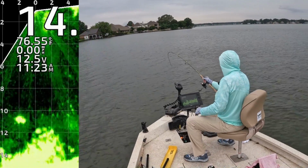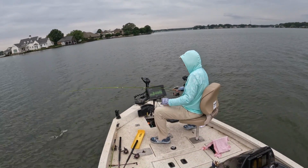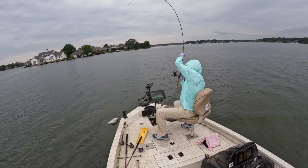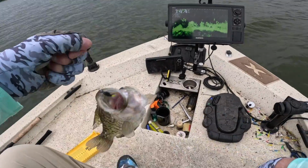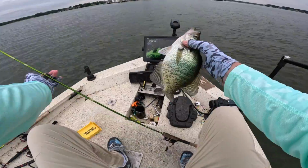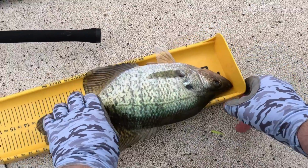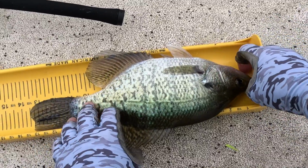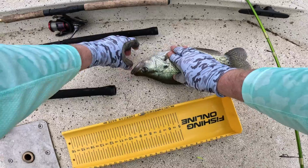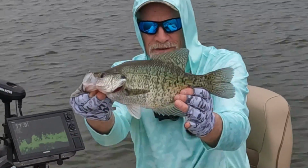That's a crappie. Yeah, man. I was thinking they're all catfish. It's a white crappie. Good, nice, a big one too. I can barely boat flip it. Nice one. 13.5 inches. Hey, dude. 13.5 inches. 11.23.